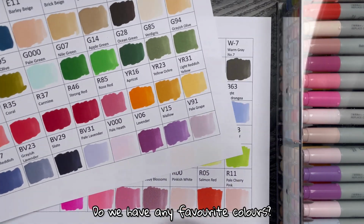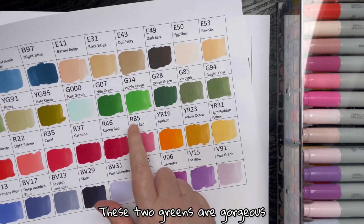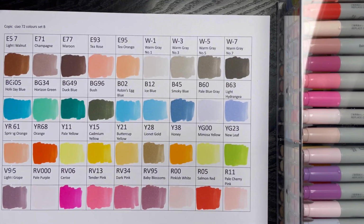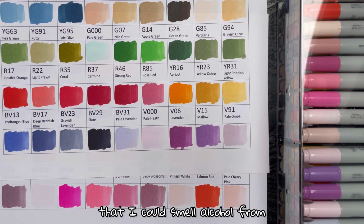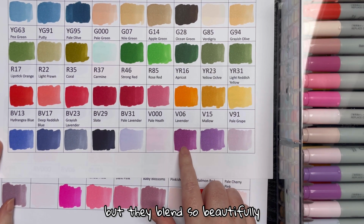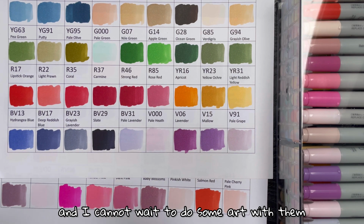Do you have any favourite colours? I kind of like this night palette going on here. These two greens are gorgeous. Hydrangea blue, I love. I really like it. It's a really nice collection. One negative maybe is that I could smell alcohol off them when I was doing them, but they blend so beautifully. I feel like it's worth it. And I cannot wait to do some art with them.